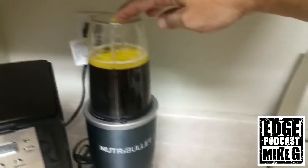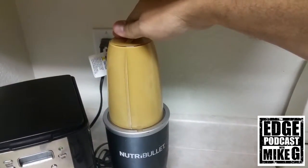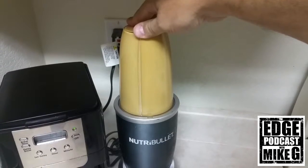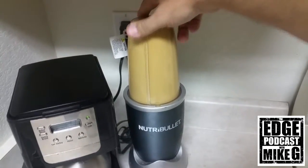I just finished making some delicious bulletproof coffee, and it's made with butter and coffee and coconut oil and some stevia for sweetness. But check this out. Look at that. You see how buttery that is? Let it go for 10 seconds. 6, 5, 4, 3, 2, 1. Boom. Yeah, you want to blend it. You don't want to stir it.